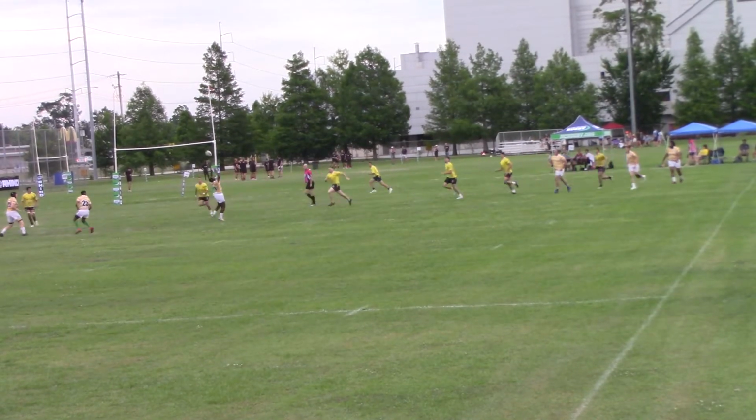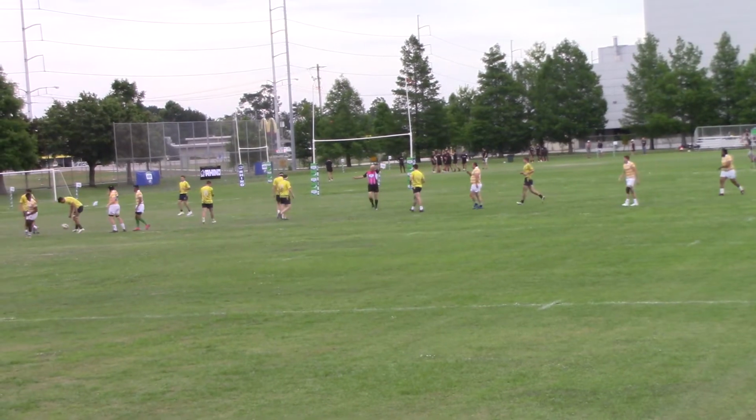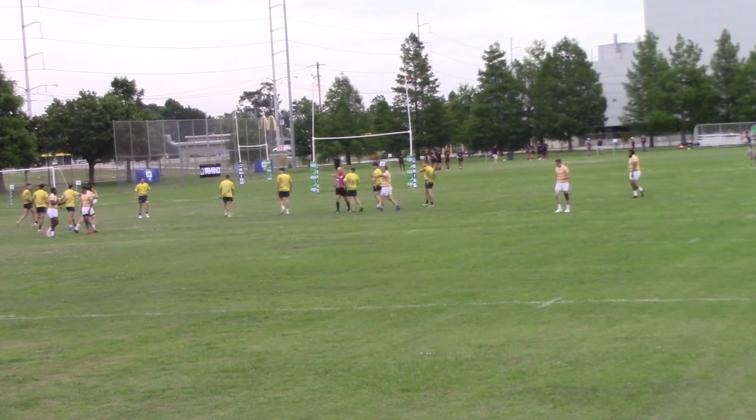Pelicans moving it right to left, and able to bring it down cleanly is the first receiver. So the ball will go to the opponent.